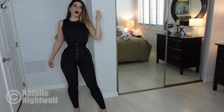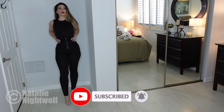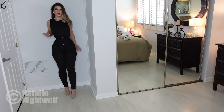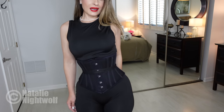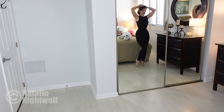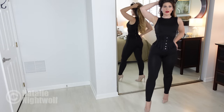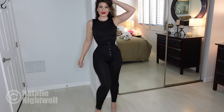I added a corset. I know some people like the corset and some people don't. I do like it. It accentuates the waist, gives you an even more extreme hourglass look, or just an extreme look in general. So I really like it. Yeah. So this is one of the ways I consider wearing a jumpsuit like this. I dig it. Personally, I dig it. So wow, this is another win of an outfit.